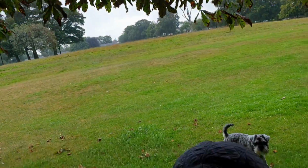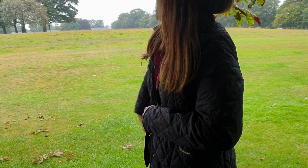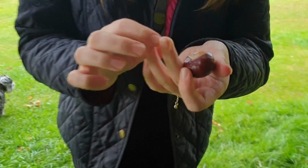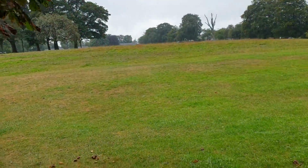Guys, we're just out for our walk with the doggies and we found conker trees. We don't bash the tree. Is that a nice one? Let's see. Is that oily? Because it's so good. I'll show you my little collection. I've got quite a few. I got some yesterday, some today. Nice shiny ones, aren't they? All I do then is, there's one up.